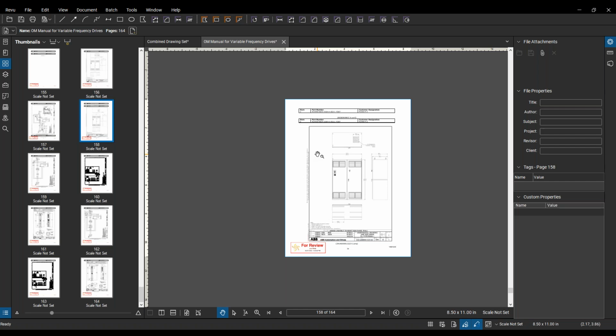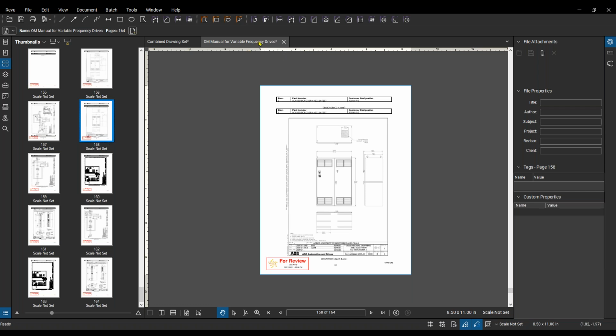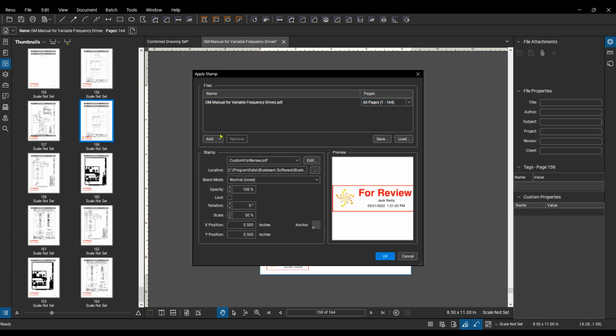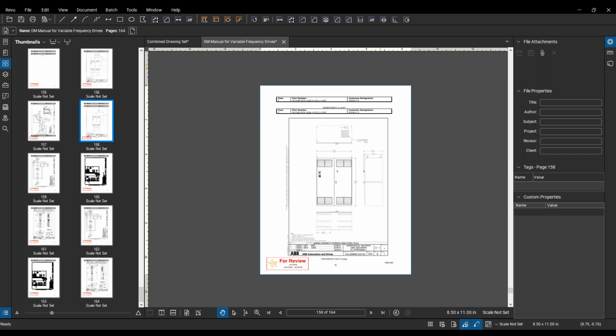And you may have a bunch of documents just in a folder rather than one open PDF right here. You want to be able to stamp across multiple documents. You can do that the same way. When we go to Apply Stamp, I would just add additional files in here. And again, it's just choosing a reference point, usually one of the corners of the pages, right? And then an offset of that. So very useful tool there.